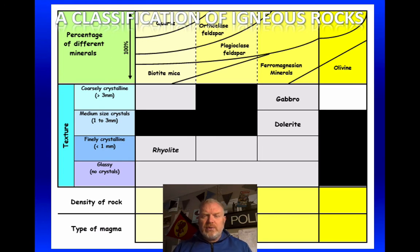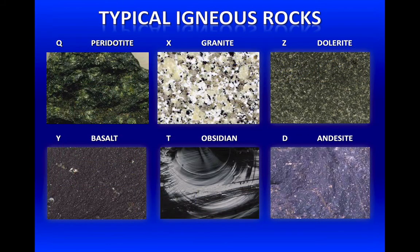Now you'll notice that there are some gaps on this table. What I want you to do is fill these gaps in. These are the 6 rocks you need to know for your GCSE geology. These are the ones you can be asked to identify. These are peridotite, granite, dolerite, basalt, obsidian and andesite. I'd like you to look at these rocks, and there's a separate video where I describe each of these rocks for you to fill in your table.